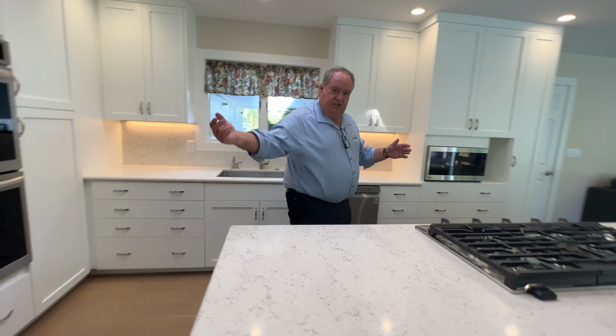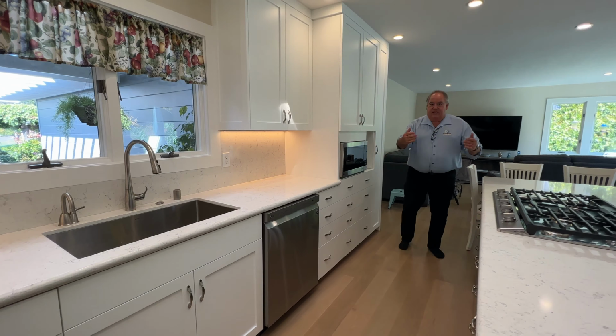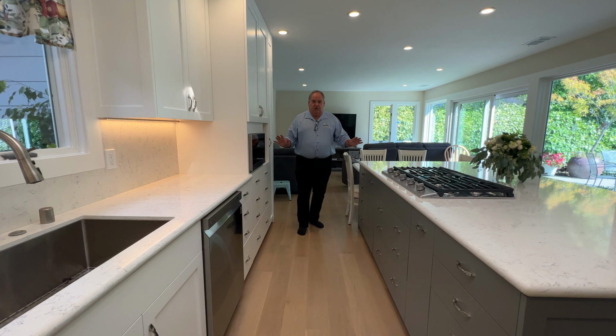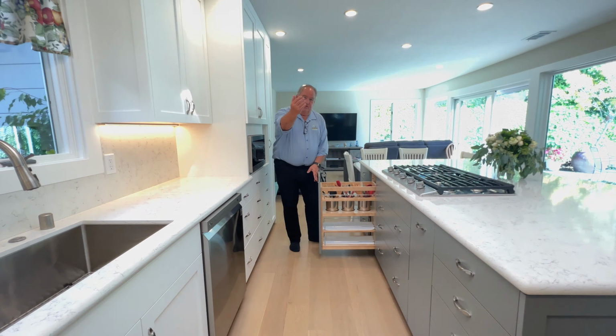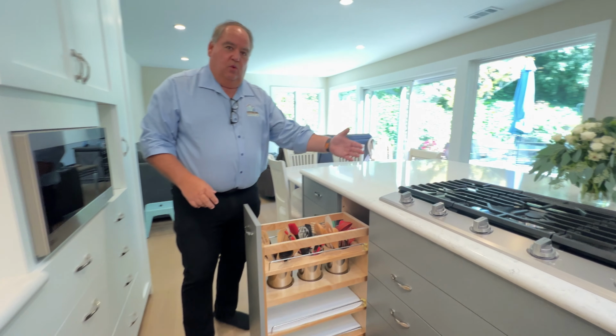Come on around this way into the galley. So you can see the whole galley here. Everything here was thought out for purpose, for what the intention is. Like, what are we doing with the left-hand side of the stove? Come inside, come in close and look. When you're standing here cooking, what do you want to have?